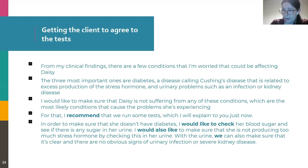There's three that I think are most likely. All of them could cause what's going on with Daisy. One of them is diabetes. The other disease is a disease called Cushing's. And the other disease that could be taking place is something related to the urinary system. So we're talking about kidney disease or an infection in the bladder.